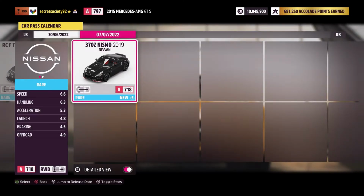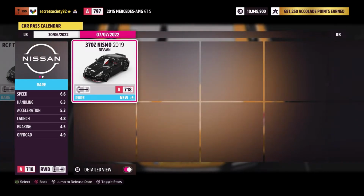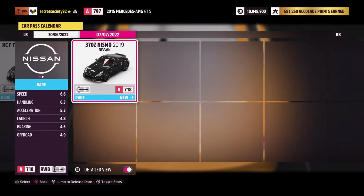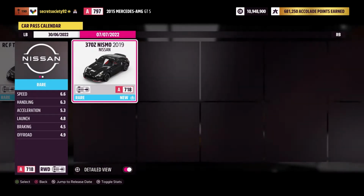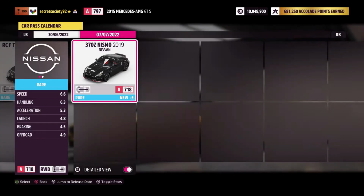And finally, we have the 2019 Nissan 370Z Nismo. Never been a fan of the 370Z, in fact, I've never even been a fan of the 350Z, so I do hope that this Nismo version rekindles some of the sports car magic that has been missing from these latest Nissan sports cars.